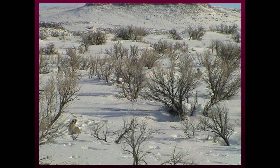So there's actually three rabbits in this picture. Can everybody find three? Yeah, okay, two here, and a third one. Oh gosh, no, I'm not going to find it.